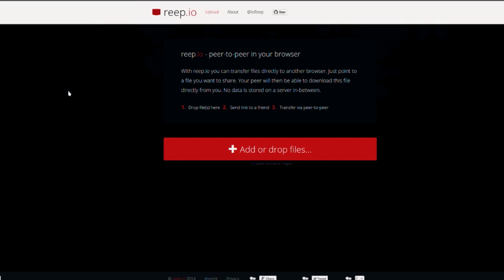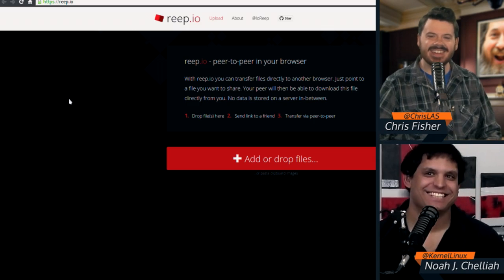Now, a couple of weeks ago, I was talking about easy file sharing under Linux, and a lot of people wrote in to tell us about reep.io. You can transfer files directly between browsers. You just point to a file you want to share, and then your peer will be able to download it. Why didn't we try this, since it runs on Linux? Oh my God, we are so dense. We totally could have just used this. Anyways, reep.io is a really great way to send files directly between modern browsers, so go check that out. We'll have links to that in the show notes and previous picks.